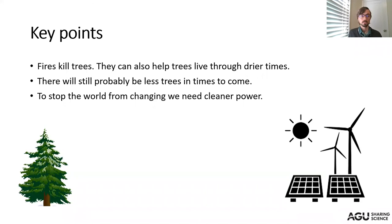So it looks like we can do some things to keep the trees that we have, but to stop the world from changing, we can't count on using trees. We need cleaner power, probably more than doing things with trees.